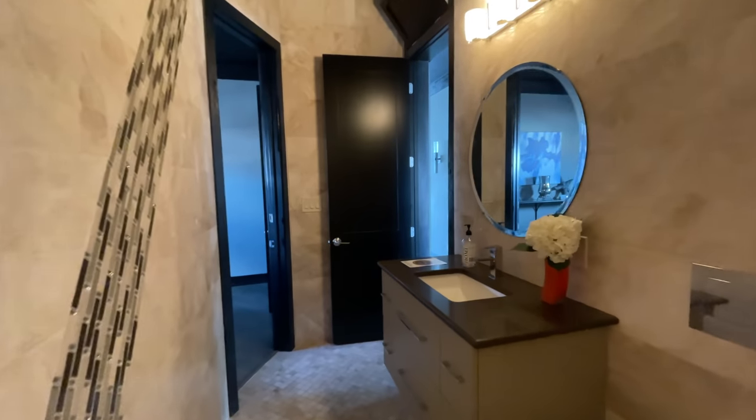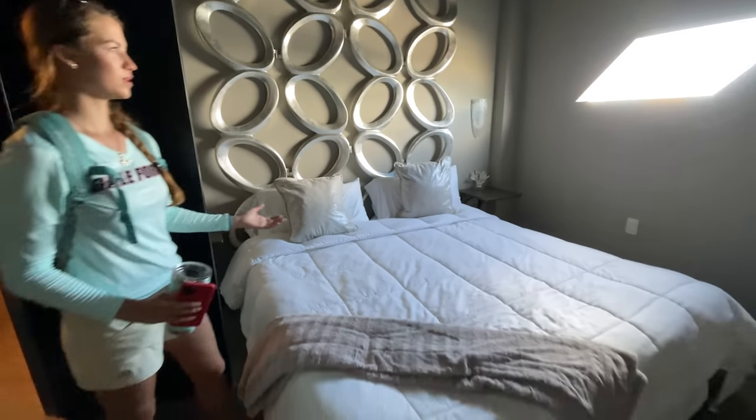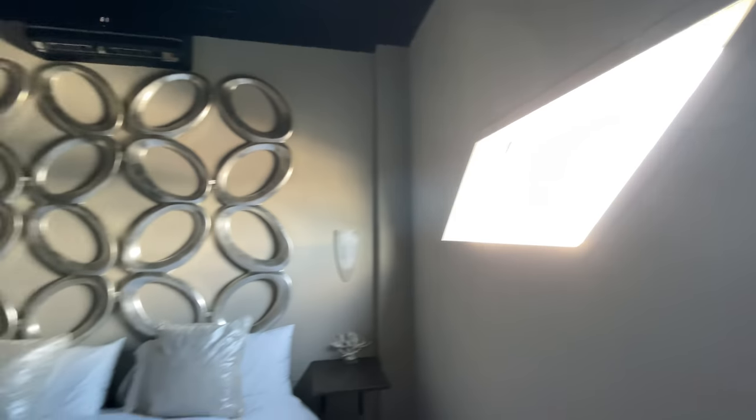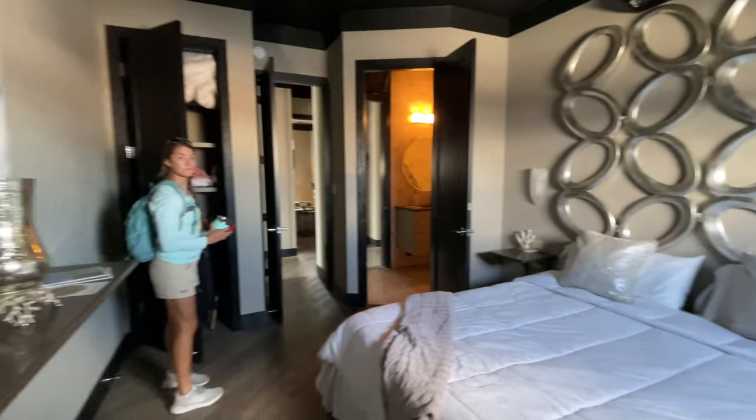And here's our bathroom. And all the way into the bedroom. Here we are. Full king-size bed. We got a little porthole, a little window. A little square porthole. Nice modern. Clearly this boat is built with modern style and modern in mind.